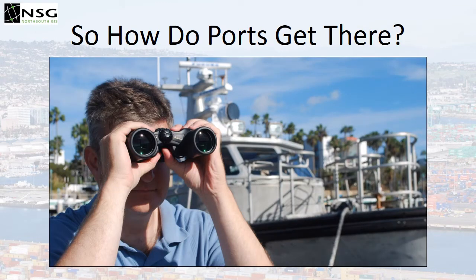So, how do ports get there? How do they get to that place where they can have access to information where and when it's needed? They know the quality and the age of the information, they know where it came from, and they know how to use it in the most appropriate way.